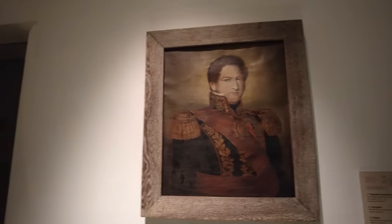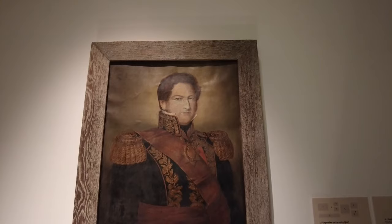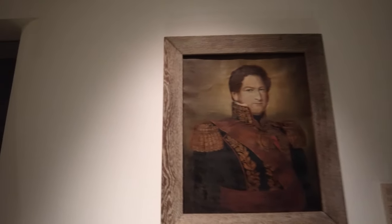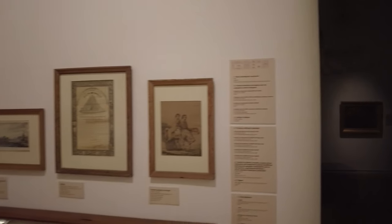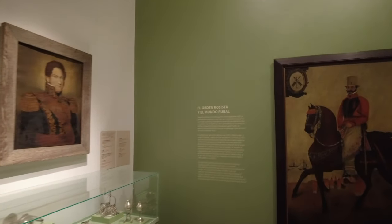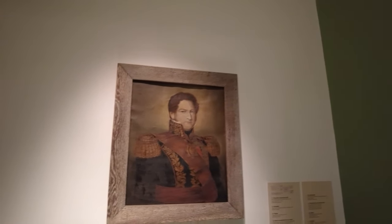I don't know, this looks honestly a little like Bernardo O'Higgins. I don't know if it is. See, this is just telling me what's inside the case. I don't know. I don't think it is, though. I don't think that's Bernardo O'Higgins. He's a Chilean. It looks like him, though. He had these big sideburns. He was a little bit stout.